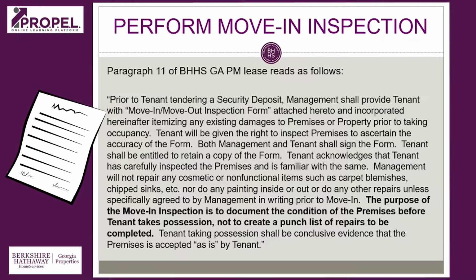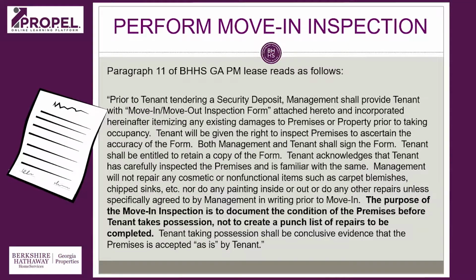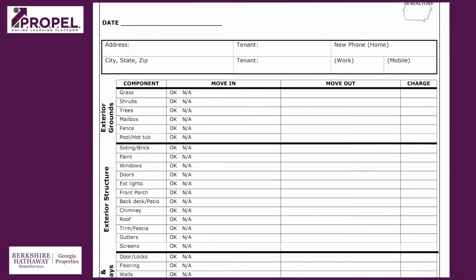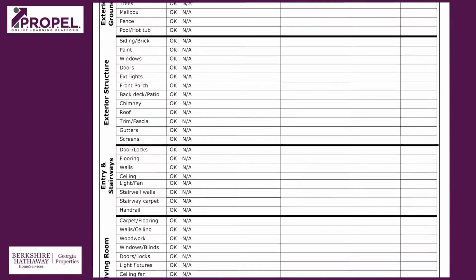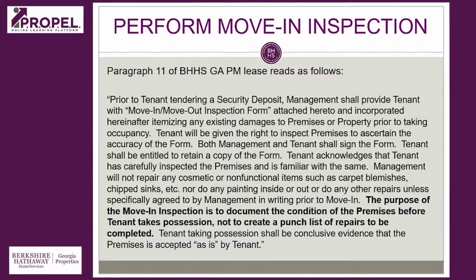Georgia law states that prior to tendering a security deposit, the tenant must be presented a comprehensive list of any existing damages to the premises. We utilize the 5-page GAR Move-In, Move-Out inspection form for this purpose. This form should be completed prior to the actual move-in inspection. It is used to document the current condition of the home when they take occupancy.